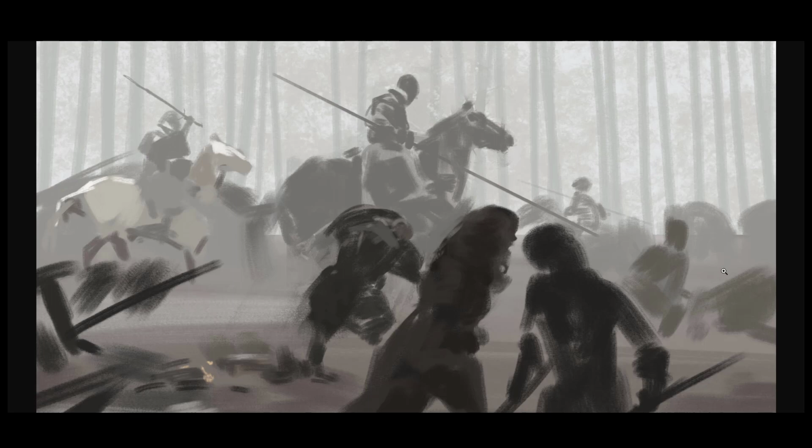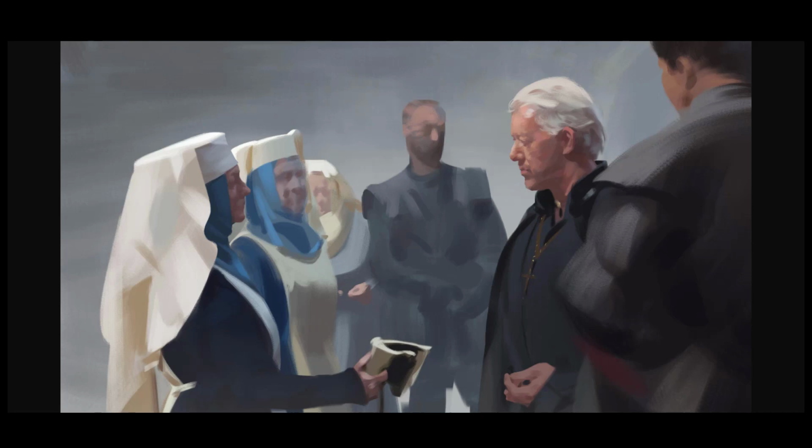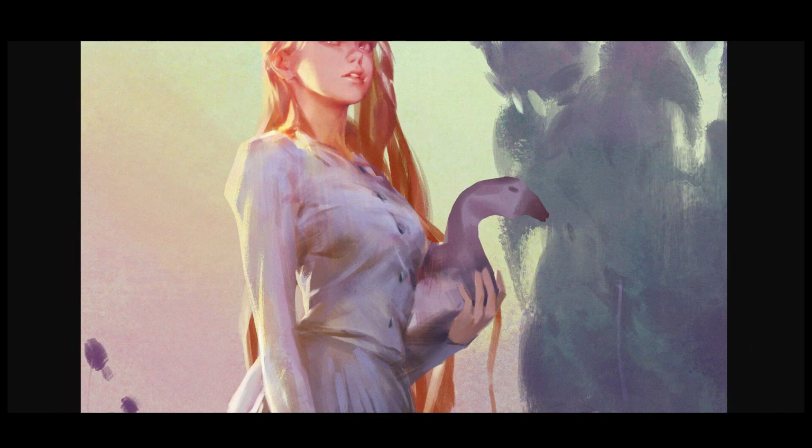More of a keyframe kind of thing. Very, very gestural and very sketchy. But the values are right. It's obviously in the foggy kind of environment. It's a war scene. But yeah. Samurai? I think. Keyframe. Keyframe.